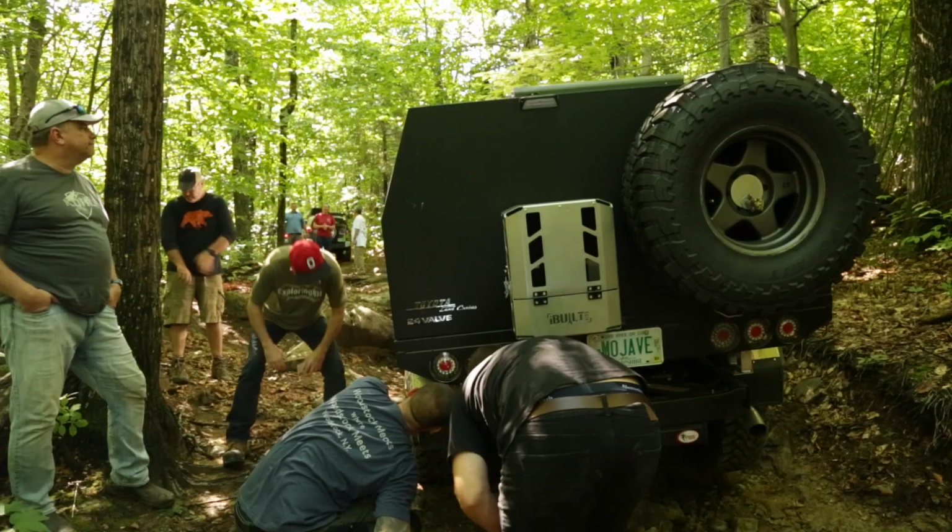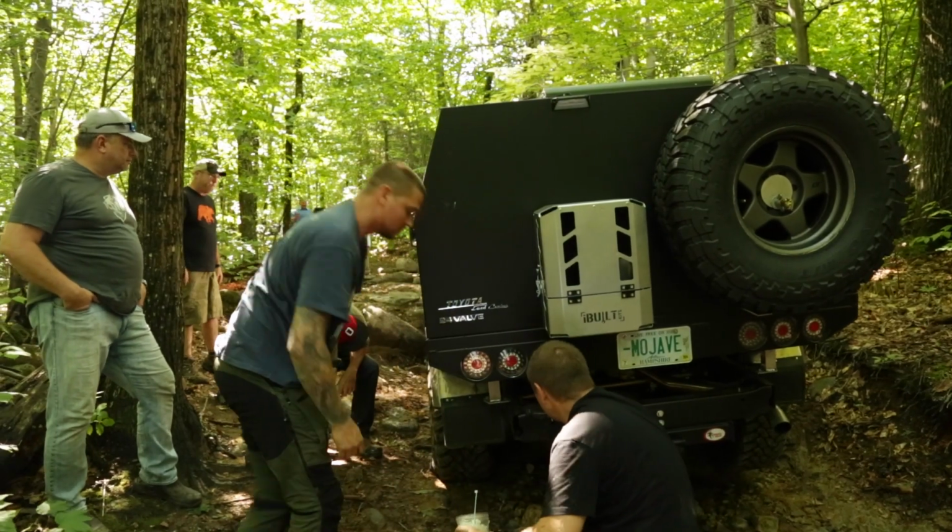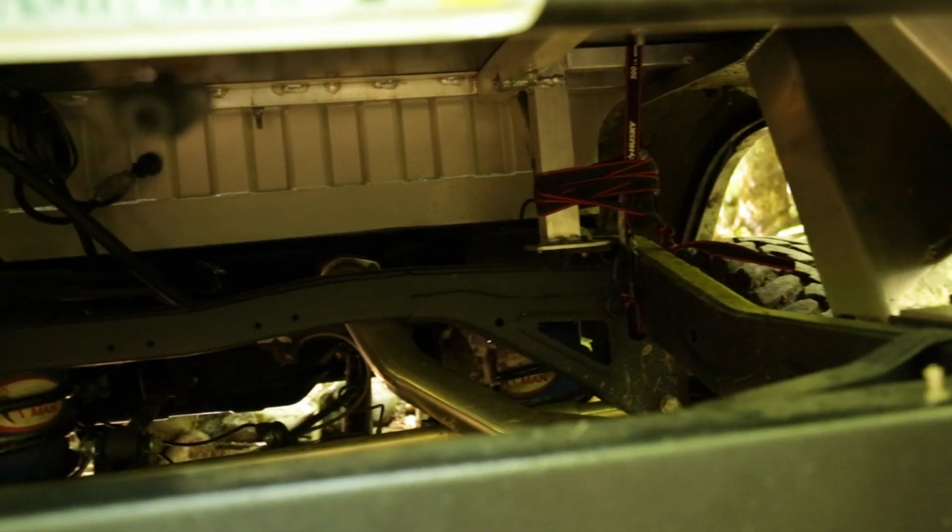So I got some ratchet straps in there. Trying to secure everything down and... Hopefully it stays on the rest of the day, so... Oh, you want a zip tie? Oh, this thing? Yeah, oh!